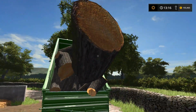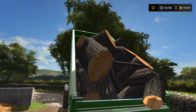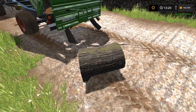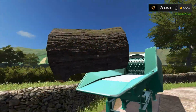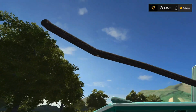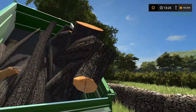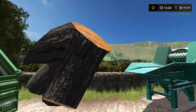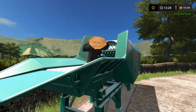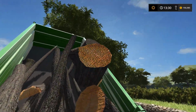Let's see. Oh, it's all packed up because of a few pieces down here. That's a fair chunk of tree, to be honest. Oh, one of them did come out. That's not good for the new trailer. That won't be good for the wood chipper either. I'll just leave it to it. It should get through it eventually.